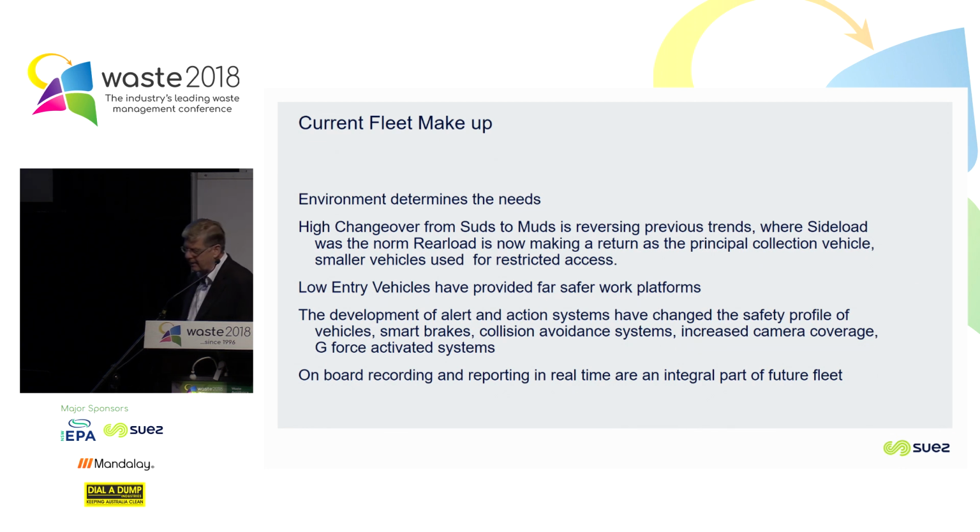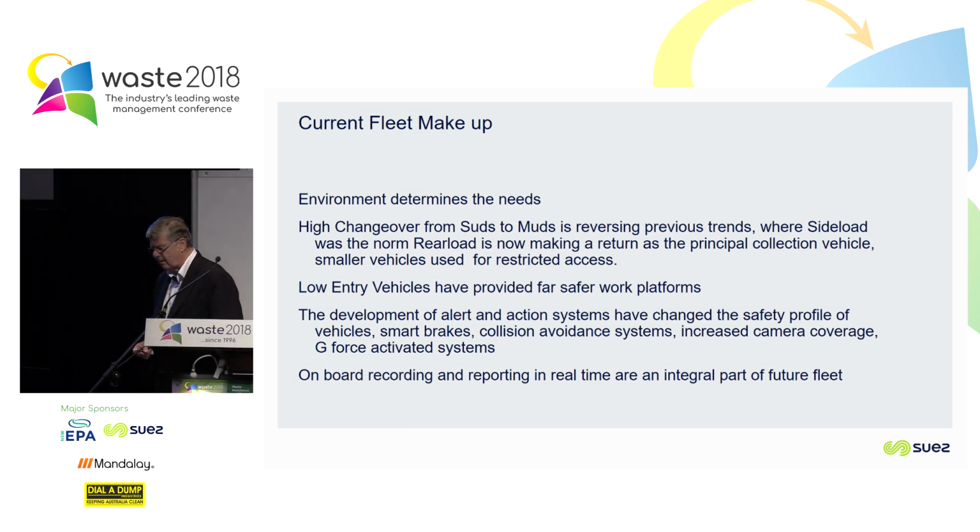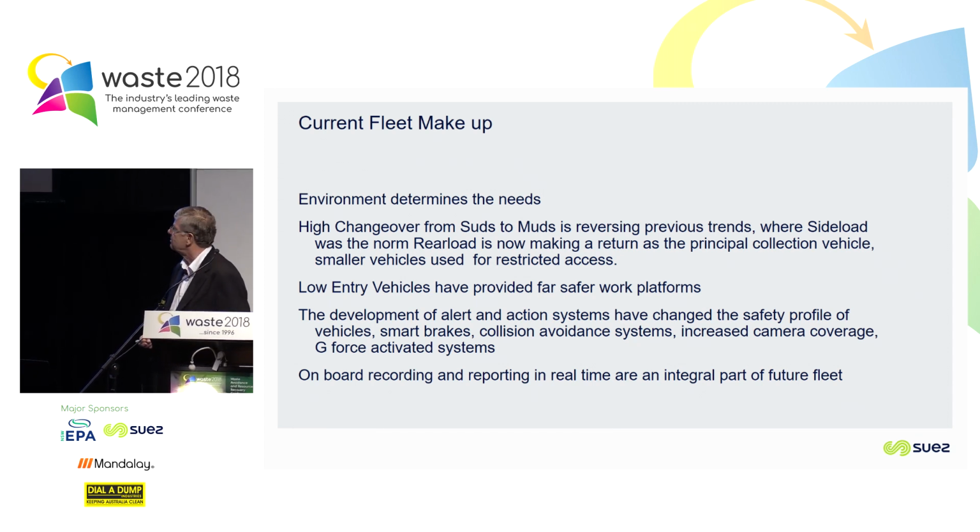In our current fleet makeup, there's high changeover occurring, particularly in our urban areas at the moment, and it's from suds to muds. I think all will agree that that dynamic is enormous in all our LGAs. And I guess when I first came to the industry, we just got the Otto bin. Not too long after that, we started to pick things up with a side load truck, and the side load became the norm, and it was the truck that we used constantly.